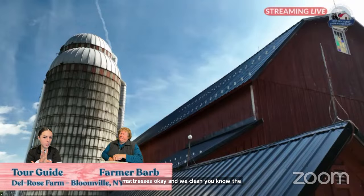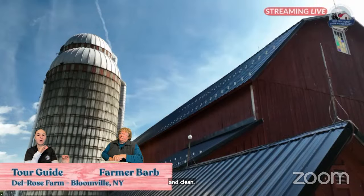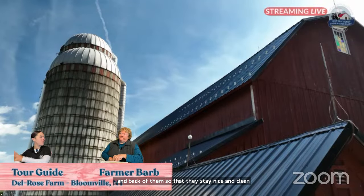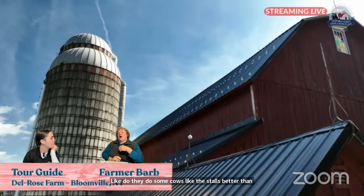One more question before we jump to our first quiz, students, is which do you see that the cows prefer? Do some cows like the stalls better than being outside? Do some cows like being on the exercise area?